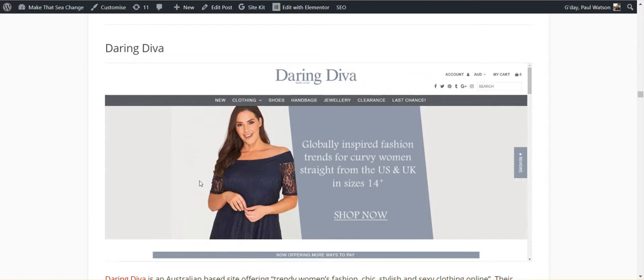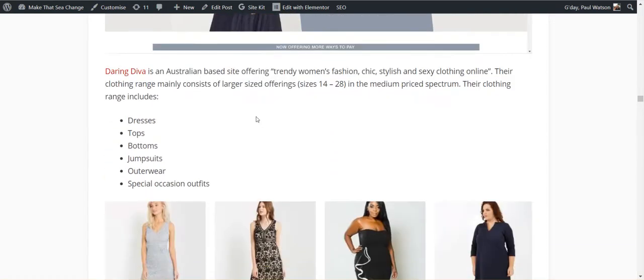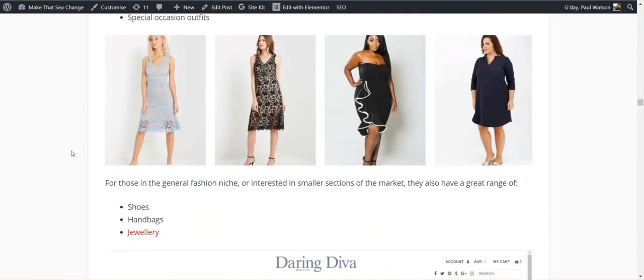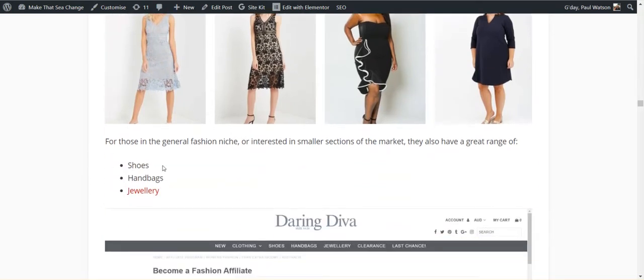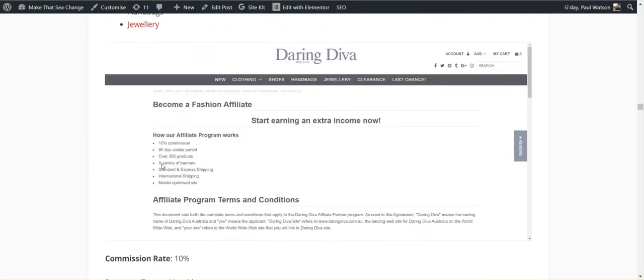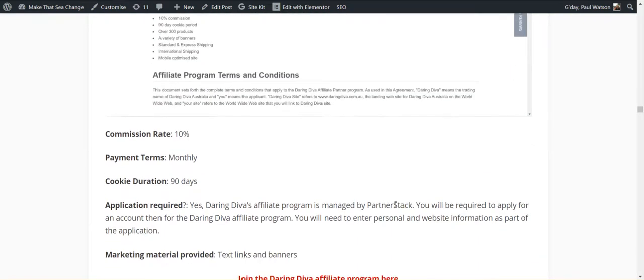I have got a whole plus size site, but at the time when I wrote this, I didn't. So I have got a couple of plus size options in here. Daring Diva, they're an Australian-based one, offering sizes 14 to 28, medium priced. The whole range of stuff there as well. I'm assuming they're size 14. I left that on there. It's a bit odd, but anyway. They also have shoes, handbags, and jewellery. So not a bad one if you're looking to base a plus size market on. 10%, 90 days. They're also managed by Partner Stack.